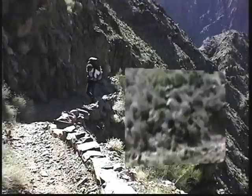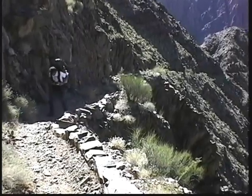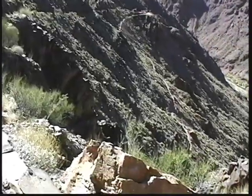There are no easy trails in the canyon. All the trails are strenuous and require a high level of physical and mental conditioning to really enjoy.